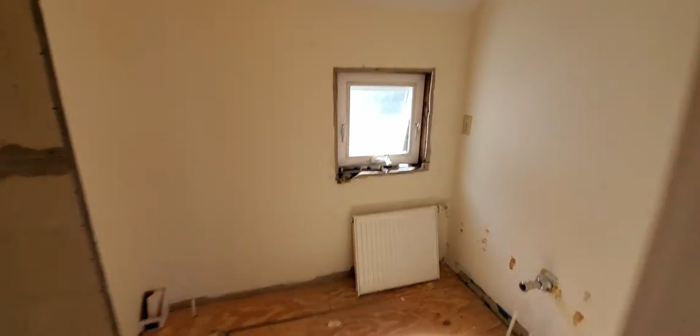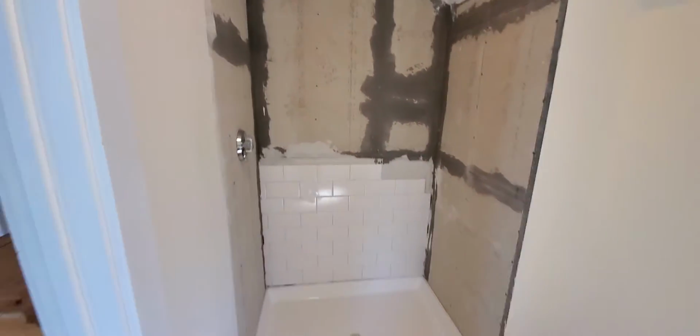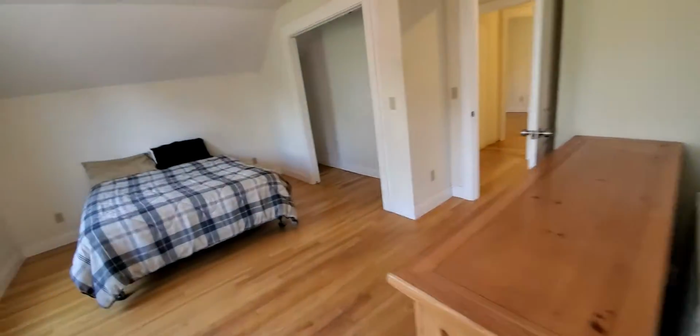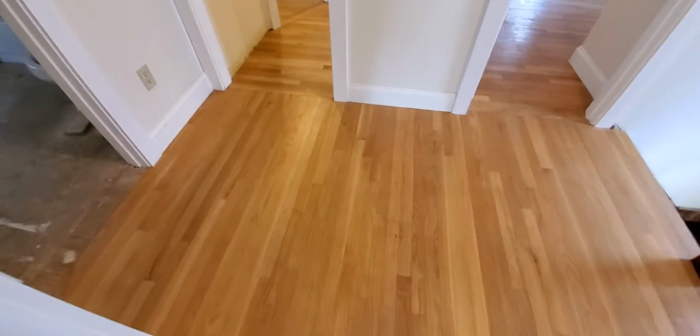You can see that this bathroom is started, it's roughed in, but it's not done. The tile's not done. That's a really standard tile, easy to find. It's nice that they're doing a tile surround and not a fiberglass, in my opinion. I think that looks nicer. This all feels very new. It feels like they put new floors in up here.